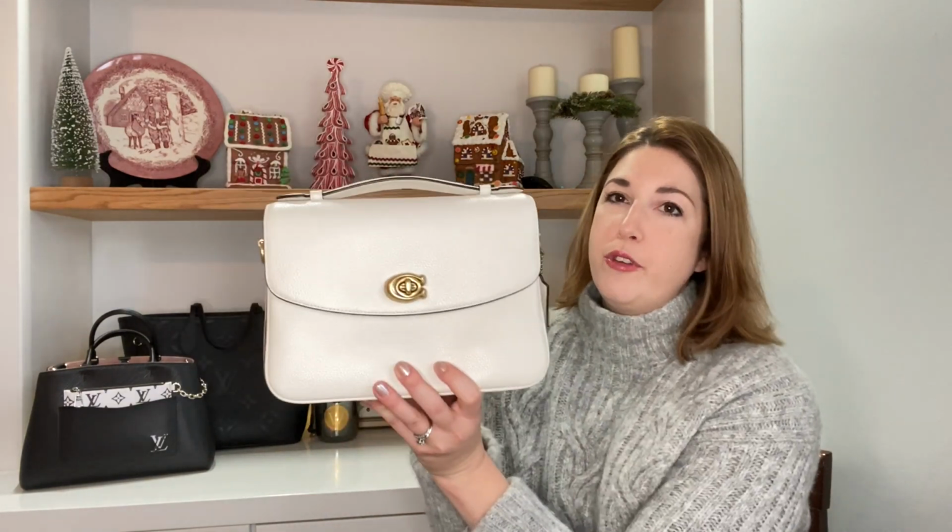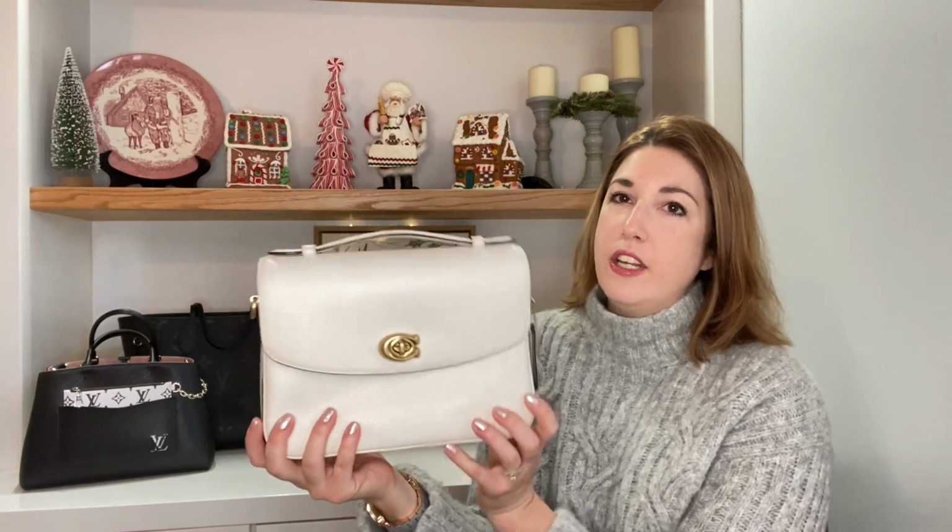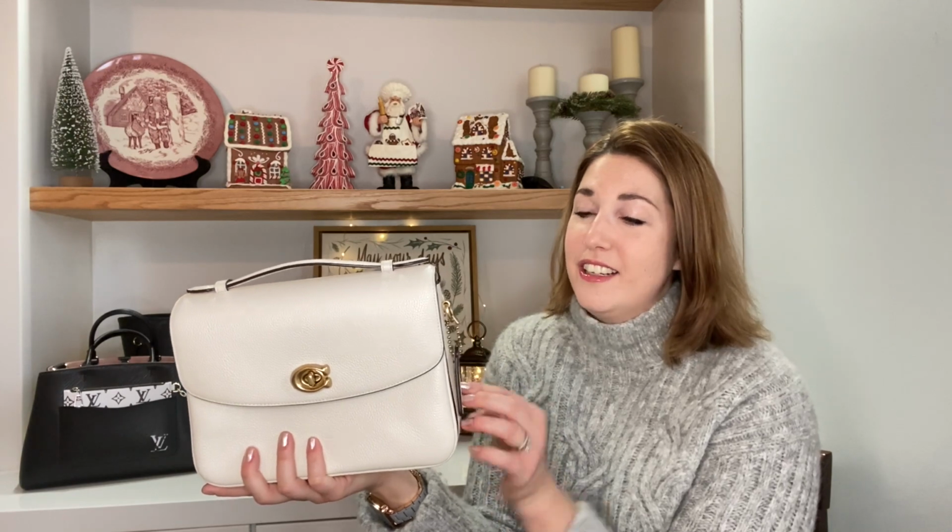This is unfortunately a discontinued style from Coach. However, it is the same size, shape, and interior layout as the Louis Vuitton Pochette Métis. So if you're interested in this style, I do also highly recommend the Pochette Métis. I don't own it, but I have tried it on, and one day, eventually, I think I will add it to my collection. The only reason I haven't bought it yet is because I have these 2 Coach Cassies.